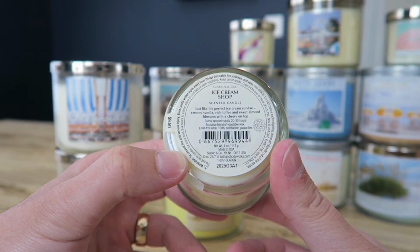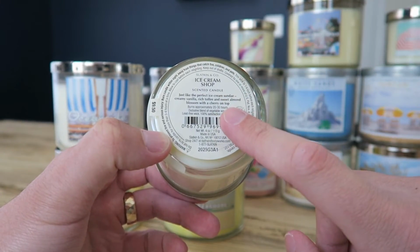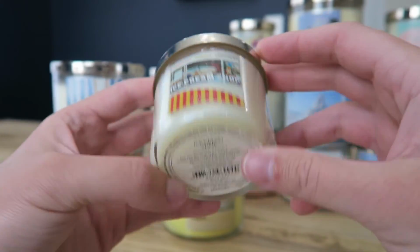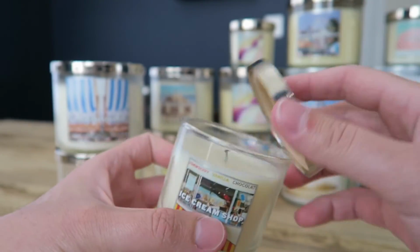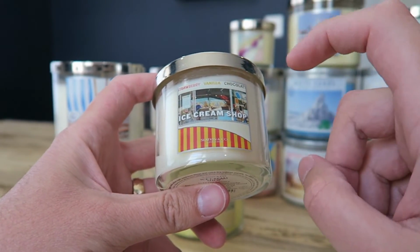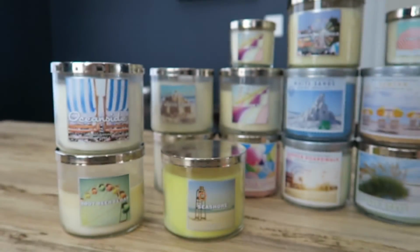So it says creamy vanilla, rich toffee, sweet almond blossom. Let's keep that in mind. They're not saying almonds, they're saying almond blossom. So they're immediately going conceptual with this, which the label and the name don't show. And then a cherry on top. So honestly, I don't remember what this one smells like. I'm assuming it's the same that came out in 2014 with a different label, and then the same as the one that's online right now, but I'm not going to purchase to find out.